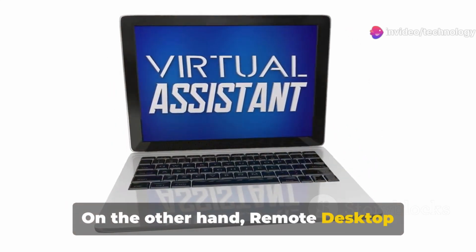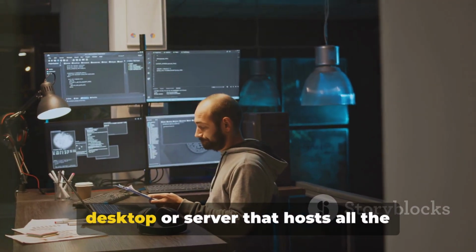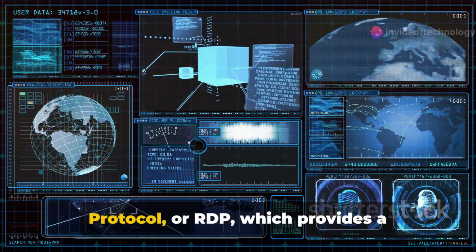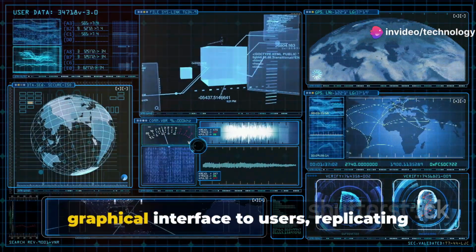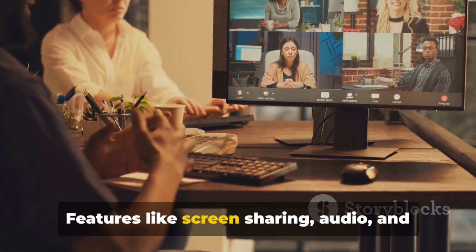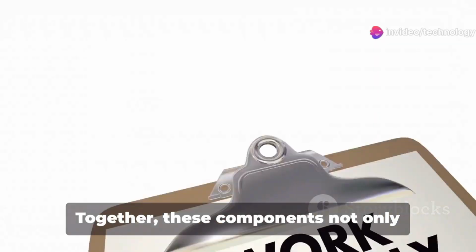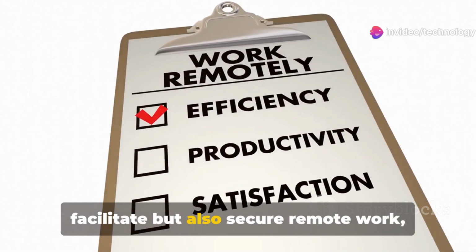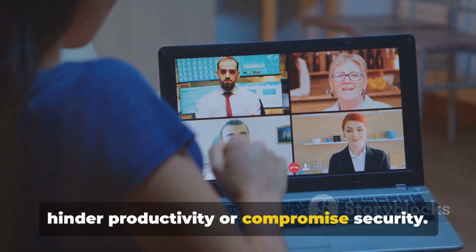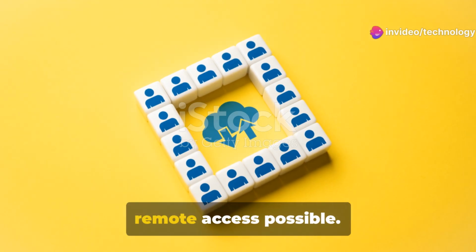On the other hand, remote desktop services offer a different flavor of connectivity. RDS allows users to access a remote desktop or server that hosts all the applications and data they need. This is achieved using the Remote Desktop Protocol, or RDP, which provides a graphical interface to users, replicating the experience of using a local machine. Features like screen sharing, audio and printer redirection enrich this remote interaction, making it more efficient. Together, these components not only facilitate but also secure remote work, ensuring that geographical barriers do not hinder productivity or compromise security. With this understanding, we can now explore the major protocols that make remote access possible.